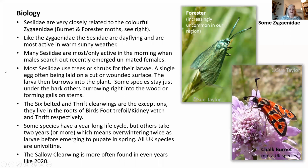The sallow Clearwing is a strange one because you're most likely to see it if it's an even year. So 2020 was a good year for sallow Clearwings, and the next good year is likely to be 2022. But we will see what happens this year as people will have their pheromone lures out.